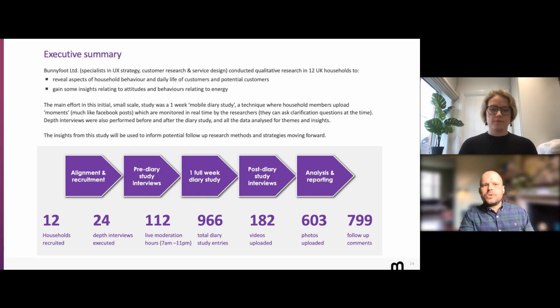So it's also worth noting that the diary study may well not be a one-off piece of research. It may be part of a wider program and be informed by surveys or be followed up with interviews. And here we have a slide taken from a report showing some work we did for an energy company about their customers' attitudes towards energy and their energy-related habits.